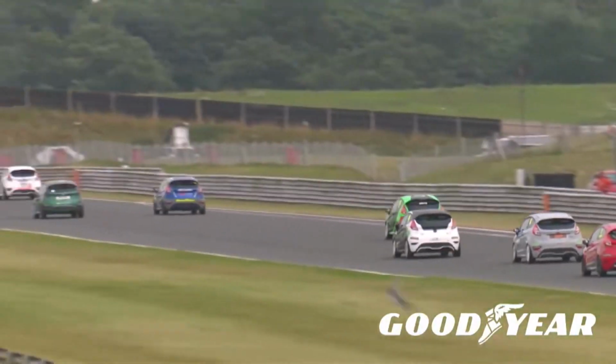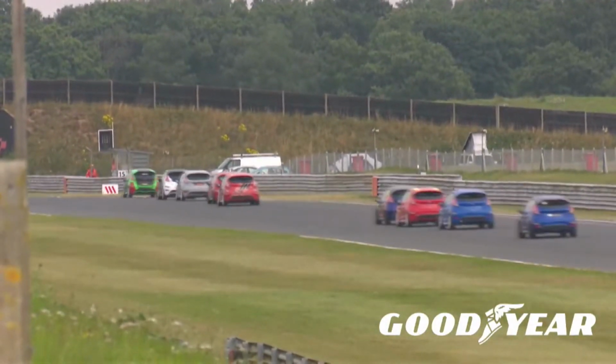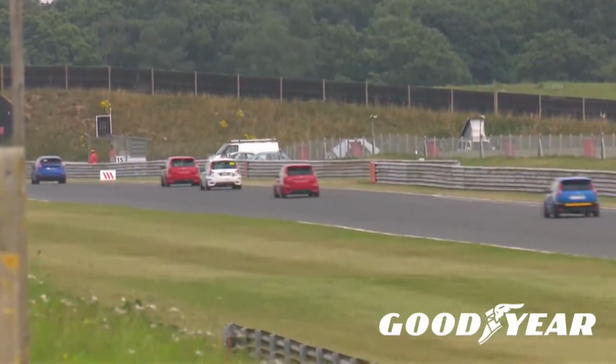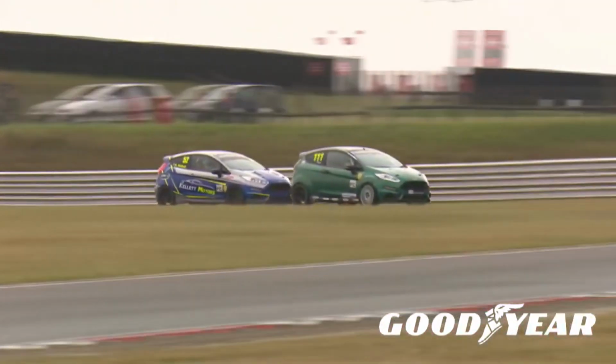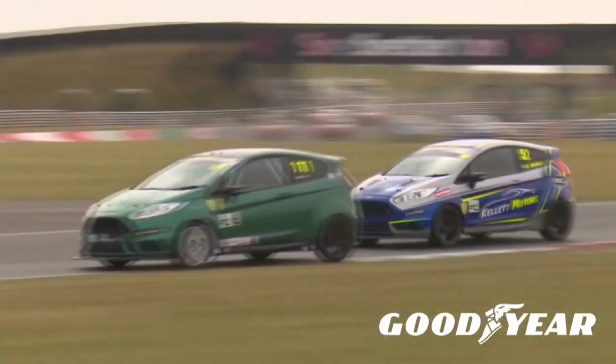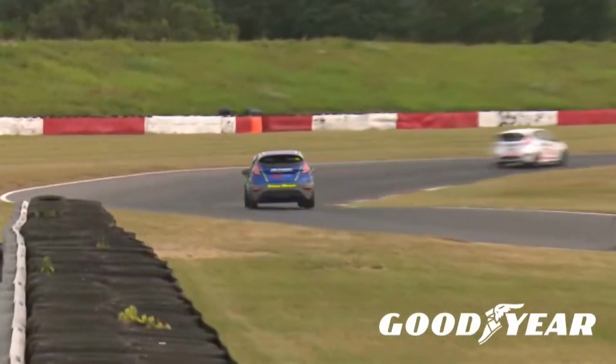These 240 brake horsepower hatches are sprinting down the long straight towards this curving left-hander and the tight right of Brundle and Nelson. And the Fiesta ST150 still led by William Kellett with Nick Moore in the mix as well. David Nye continues to lead. Zach Lucas now in second place, but under pressure from former Fiesta champion Alistair Kellett. Like you said, good to see him back.